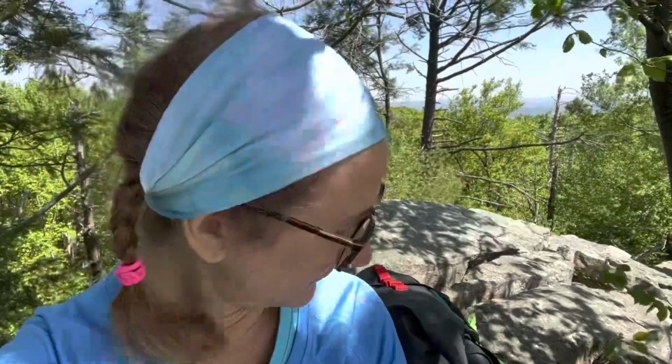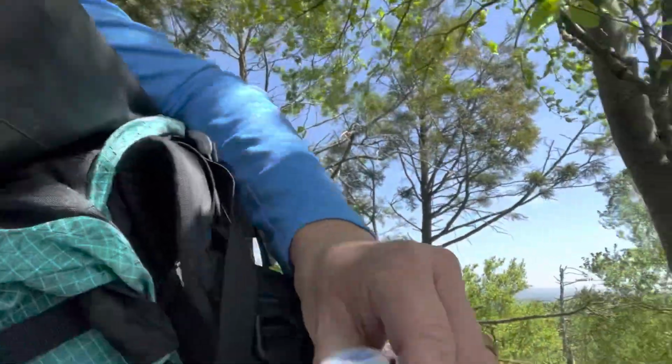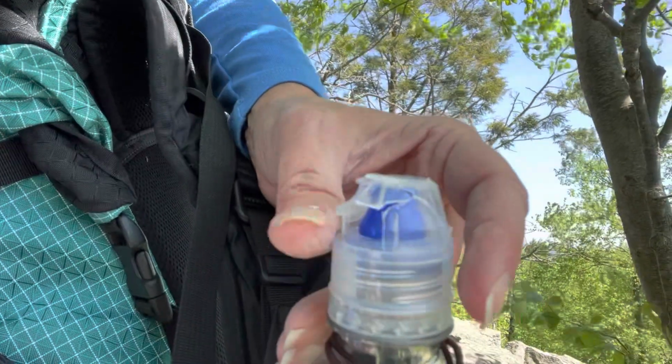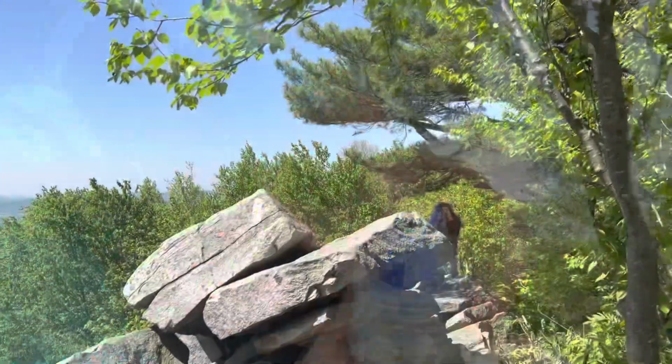All right, so of course the first thing I did as I started climbing up Knife's Edge was I bent over a little too far and I didn't have my latch on my water bottle, which fell out and smashed on the ground, and I broke the cap. So I'm gonna have to get a new one of those little sport caps.